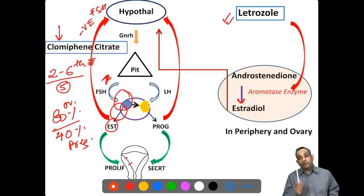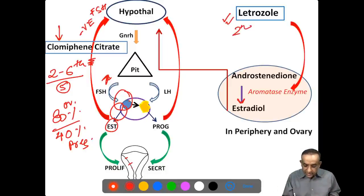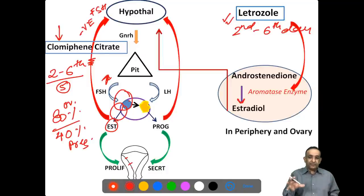But the question you people have always asked me, PCOS is a case of hirsutism. You are giving an aromatase enzyme inhibitor, and the androgens will not convert to estradiol, and the circulating androgens will increase, and it will cause more hirsutism. Oh, hello, we are giving it only for the second to the sixth day of the cycle again. You're not giving it for a very long time. Follicular stimulation is given 3 times to maximum 6 times. Most reproductive medicine centers like mine, we give it 3 cycles or 6 cycles in a lifetime.